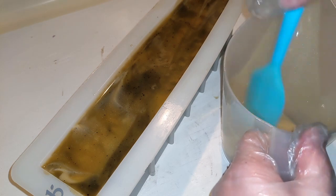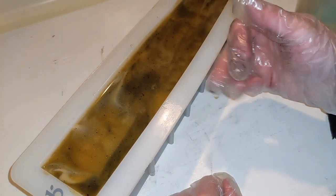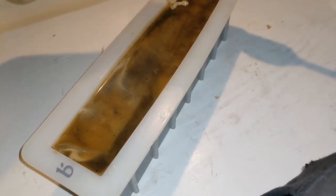I want the rest of this white batter to kind of thicken up because I kind of want it on top. So we gotta wait for this to not be so fluid. All right, it's firm enough. I don't think it'll fall in, at least. That's all I really want.